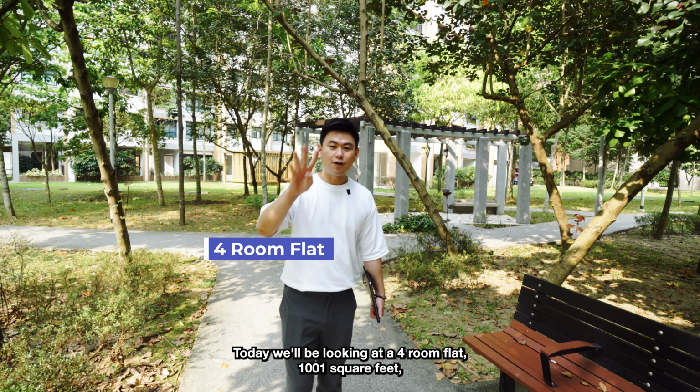Deep sink also, and as we move into the yard area, you can see that it's an enclosable yard, and they have actually installed a Stegen drying rack here. As we all know, this has a solar heating function to heat up and dry your clothes within 3 hours.